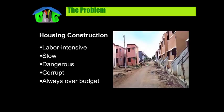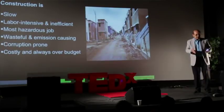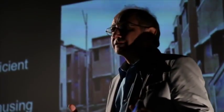If you look around yourself, pretty much everything is made automatically today. Your shoes, your clothes, your home appliances, your car. The only thing we still build by hand are these buildings.